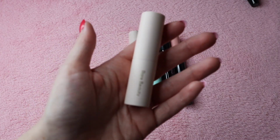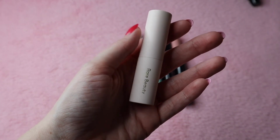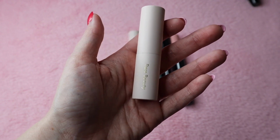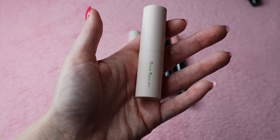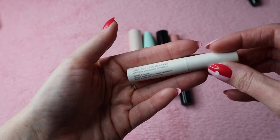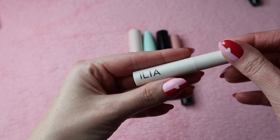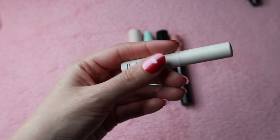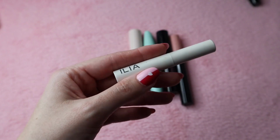Now, this is the mini size of the Rare Beauty Mascara. I got this recently when I purchased her little mini eyeshadow palette. This came in the set with it, so this is a newer one, so this is definitely a keep. This is one of the best mascaras out there. The Ilia Limitless Lash Mascara. I've had this one for a long time. This one is expired by now, but I do really like this mascara. It is one that I would definitely repurchase, but I'm going to declutter this one.